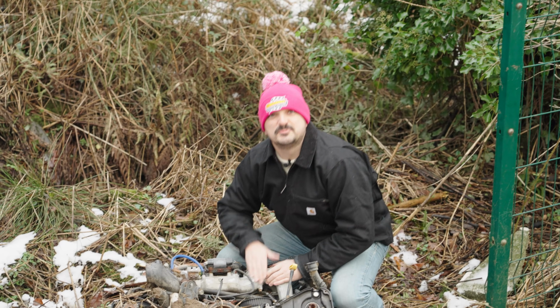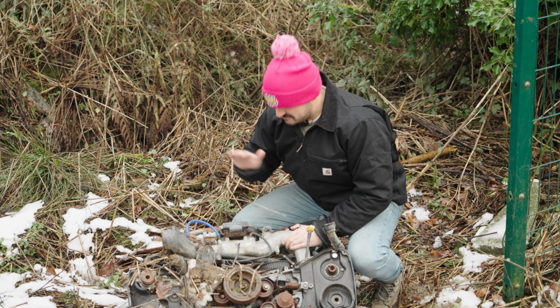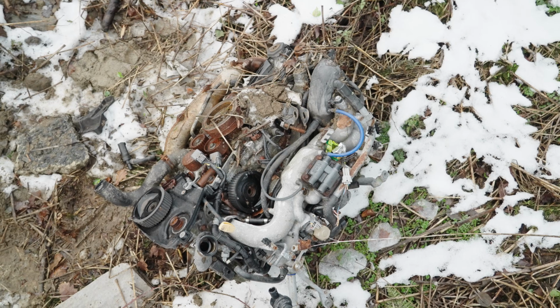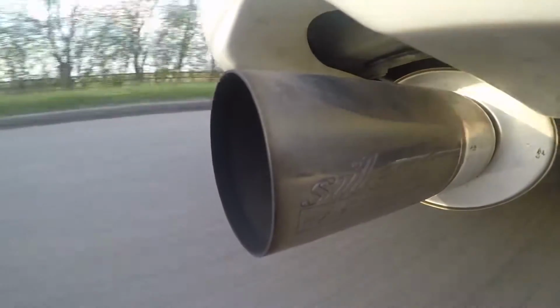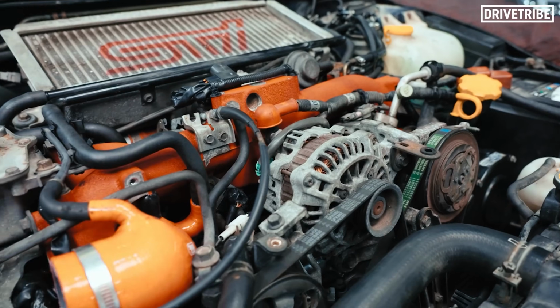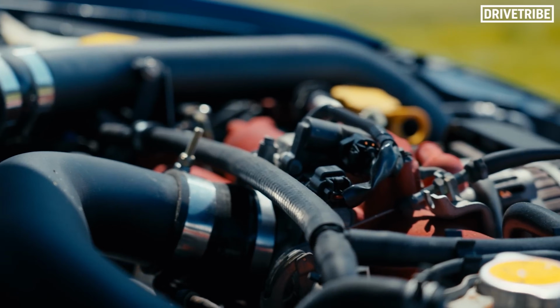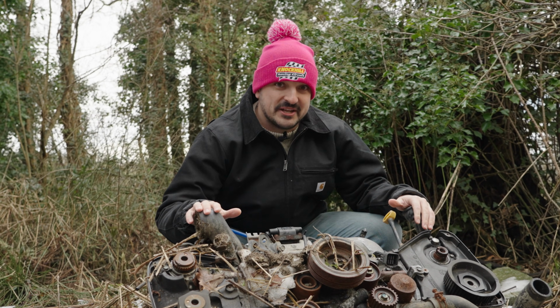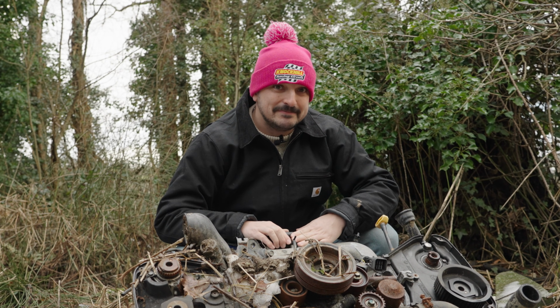This Subaru engine has been abandoned on the banks of a river. Let's rescue it. What we're looking at here is the legendary EJ20, a 2-litre flat-4 turbocharged engine. Other than the Volkswagen Beetle boxer engine, it is probably the most famous flat-4 engine in the world. But this one is even more special. It's come out of a rally car.